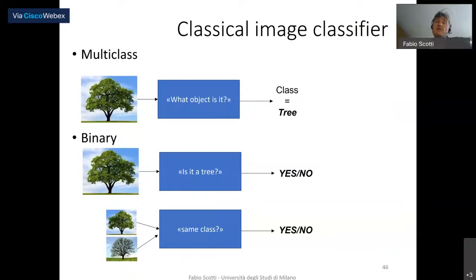Using machine learning, you have to think of multi-class classification and binary classification. For example, if you have a block processing this image, you can say that it is a tree, answering with a multi-class classification system. So the class is a tree. Or you can have a binary classification: is this a tree, yes or no? Or you're comparing two images: are they the same class, yes or no?